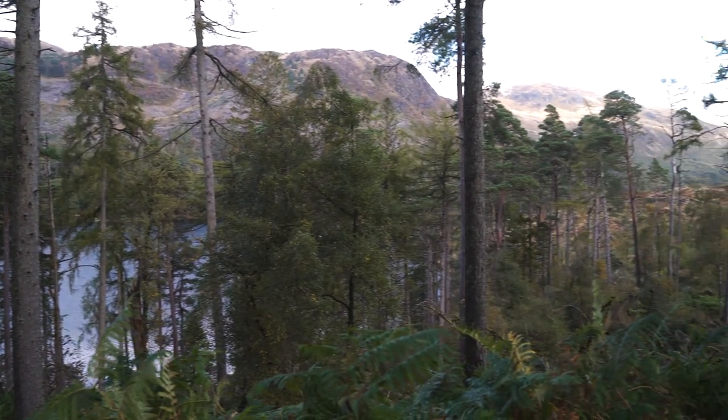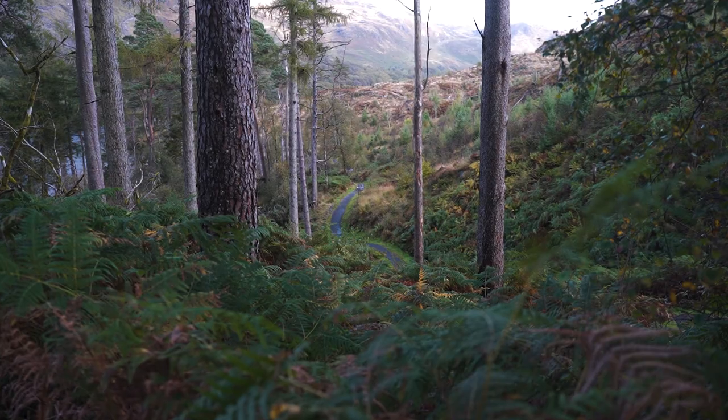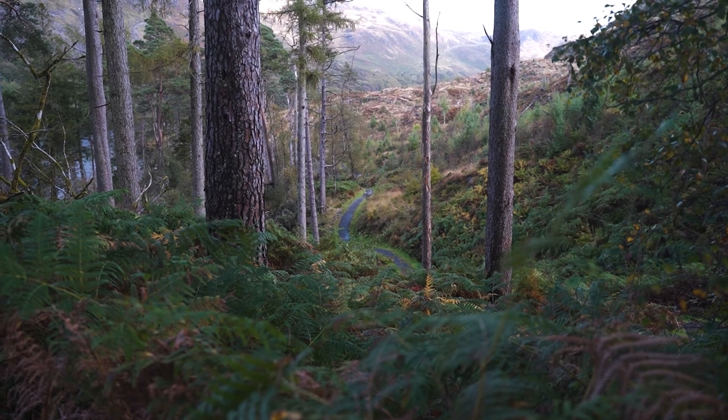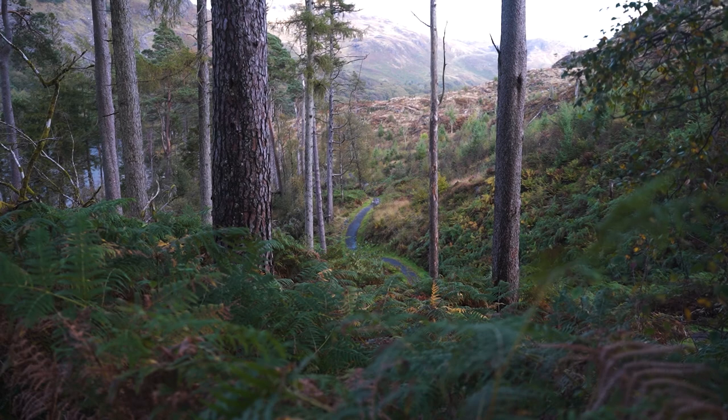So as you can probably see now, it's really opened up out here. Plenty of logging going on. Some of the trees have fallen down as well, and it's getting quite warm. The sun came out for a bit there, so I had to take the jacket off. But man, it is pretty out here. I don't think that this battery is going to last.